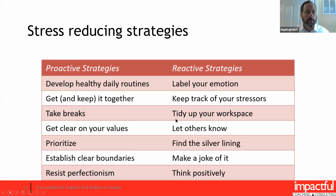Okay, a couple of slides here that I'd like to share with you about stress. Thank you very much for the feedback there. I do appreciate it. Okay, stress reducing strategies. We've got proactive and we have reactive. Proactive strategies are things we do in advance that are going to help us just be better at what we do and feel less stressed.